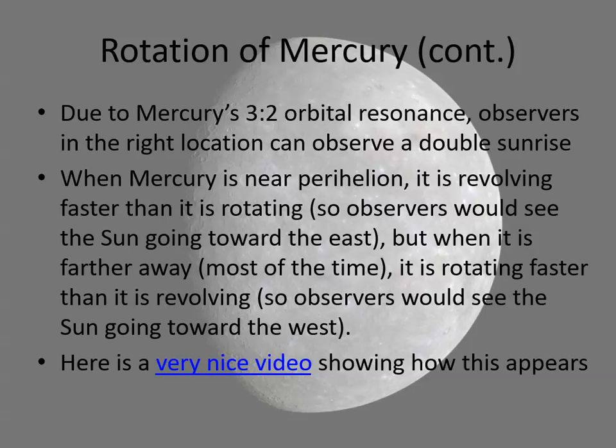Now, in any case, as I was also mentioning, when Mercury is near perihelion, it's actually revolving around the Sun faster than it's rotating. So the result is that the sun seems to rise in the west and set in the east at that point. But that doesn't last long. Eventually, Mercury gets farther away from the sun, and a result of that is that the sun kind of resumes its normal track going from east to west. What that means is that depending where you are, you can see a double sunrise or a double sunset, or the sun will be going across the sky, then it slows down, and then it reverses direction, and then slows down again, and then resumes its normal track. And this occurs every solar day on Mercury.